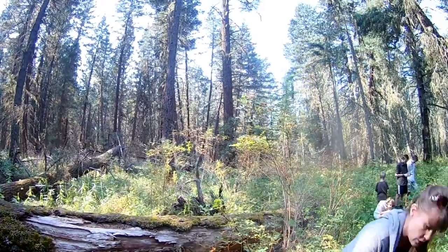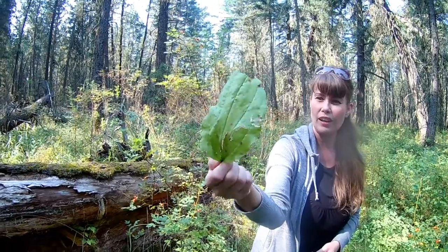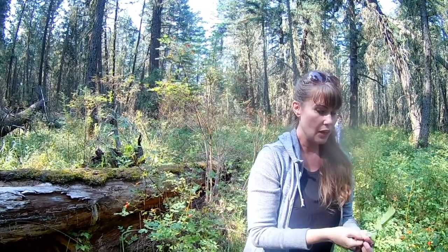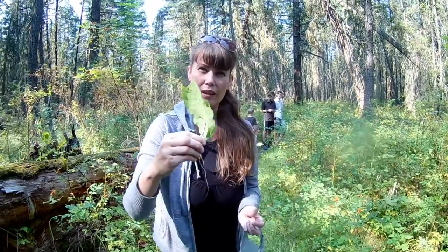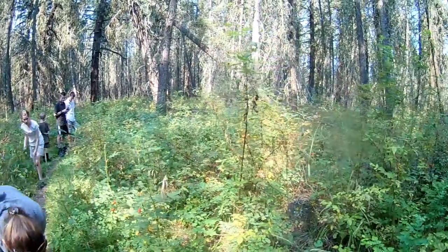And of course, we don't pick these. Why? They're turning brown, and bugs have been on them. And you have to watch as well. Sometimes you'll get the bugs leaving their white goo right behind, and you don't want those ones. You want nice fresh leaves. Yeah, spit bugs.